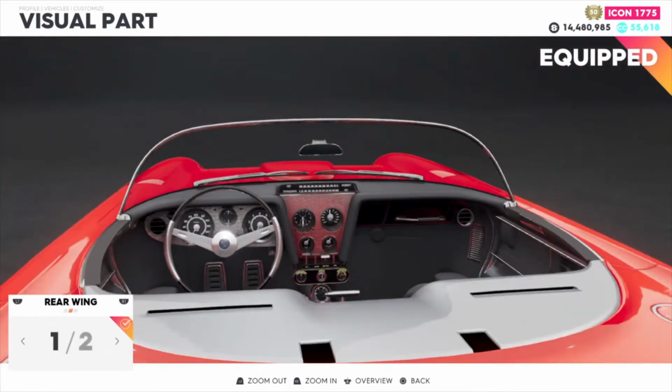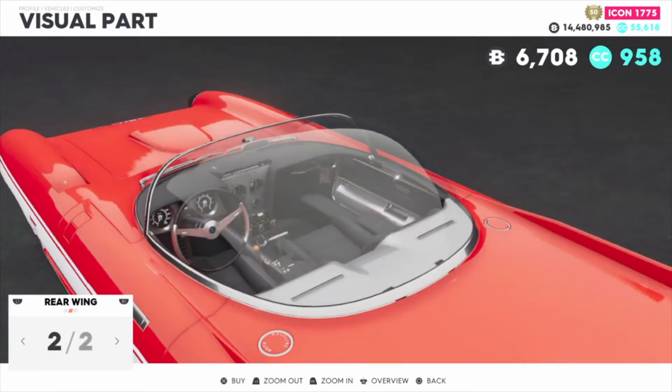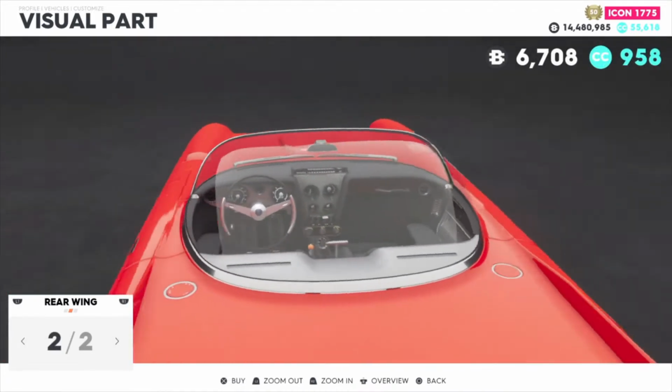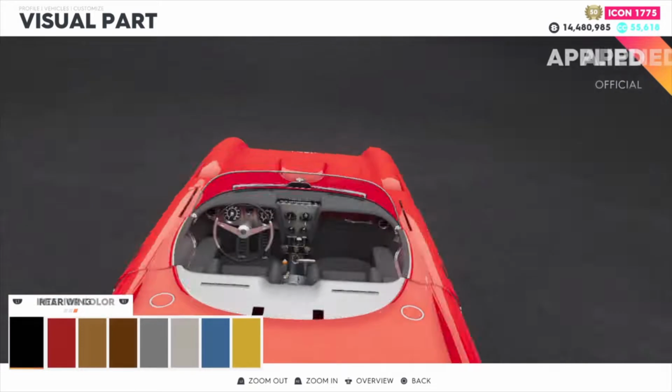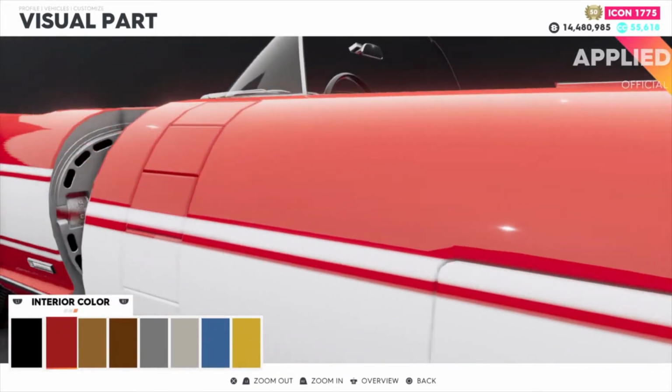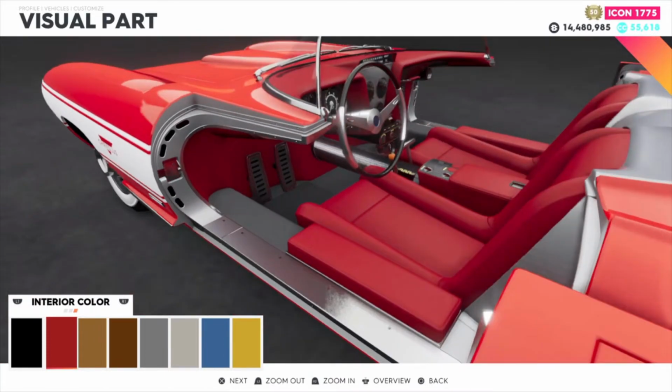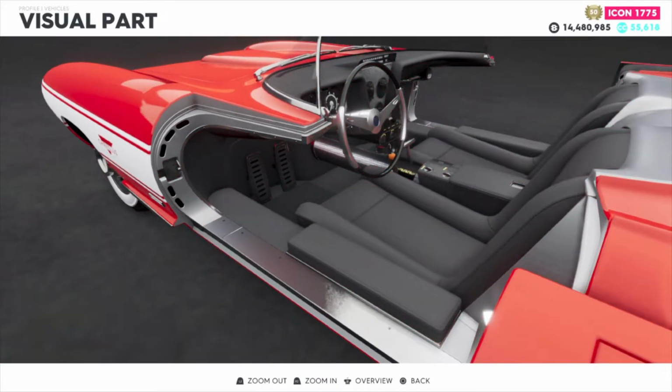Then we can do the rear wing as well and put up a little thing over it, which actually looks pretty awesome. Instead of having the convertible, you can put that over it, which is pretty cool. I do like that feature. And then after that, we just have the interior color with those really cool looking doors that open up there. And that's pretty much all when it comes to the customization, guys. There isn't too much with this vehicle.